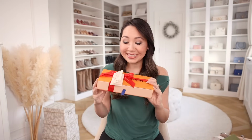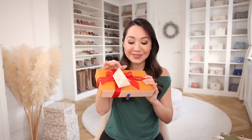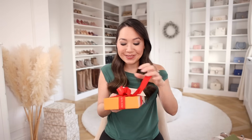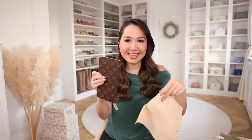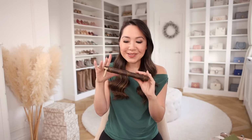And the next piece is from Louis Vuitton, again with their beautiful Christmas packaging. So they've also kept the box completely the same, but they've added this really lovely red ribbon with this little Louis Vuitton card, which I just think is beautiful. Inside is the Zippy long wallet, and for some reason I've always been intrigued by this item, but in my head it was a lot bigger than it actually is.